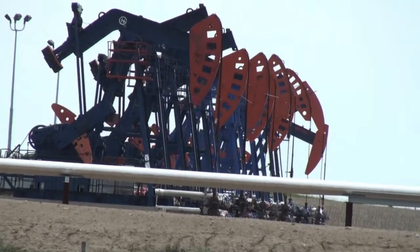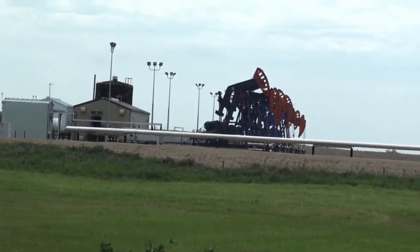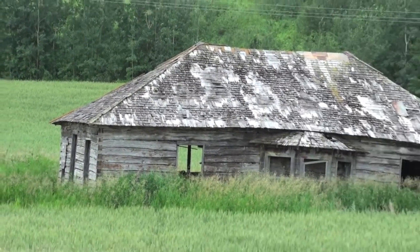With the price of oil near 98 bucks a barrel, those puppies are just pumping. Some nice dovetail work. Pioneer cabin.